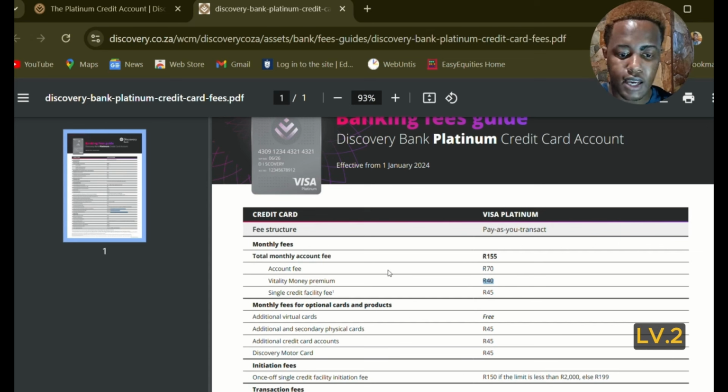And so yeah, that's how the 155 comes about. The credit facility fee is also another thing that you have to keep in mind if you're doing your additions here. This is just for owning the credit card. So technically the credit card is 70 plus 45. So you do the math there. I think it's around 115, but that's how much this product is. But they add on the Vitality Premium product, so you do need to be mindful of that.